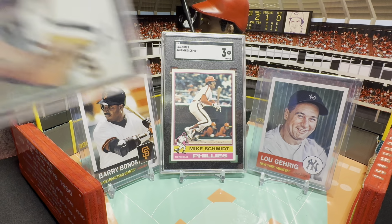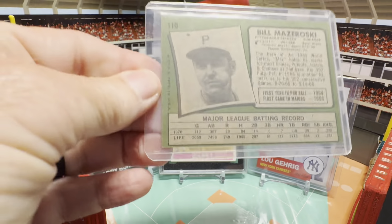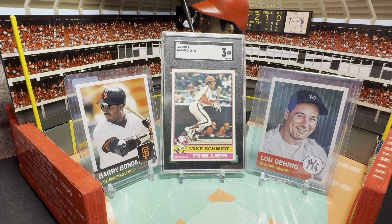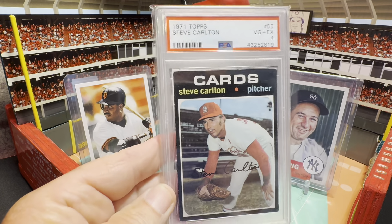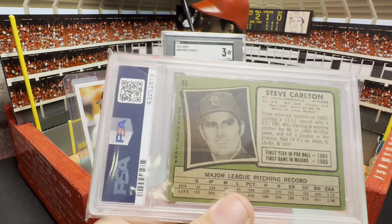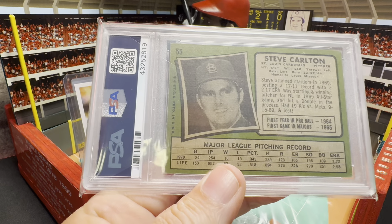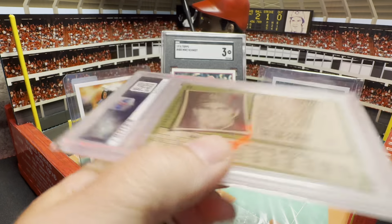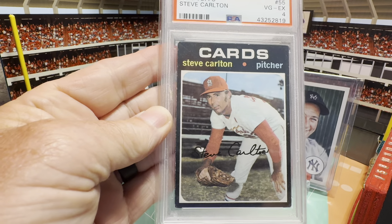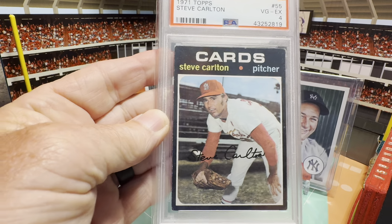Then moving back a few more years, I got a 71 Bill Mazeroski. I love these 71s. Look at that big chaw in his mouth. Very cool. And then also another 71 here of lefty, Mr. Steve Carlton. I didn't know this, but digging around and looking at some of his stats, he has the second most strikeouts of any left-hander ever in baseball. Does anybody know who number one is? I started to say was. He still is. Yep, that would be the big unit, Randy Johnson.